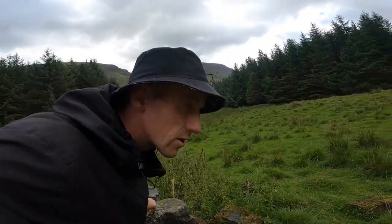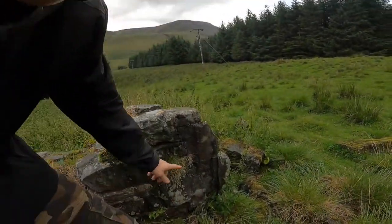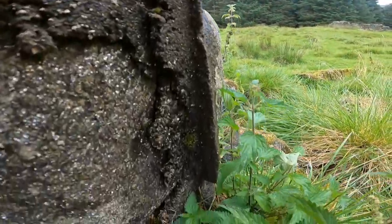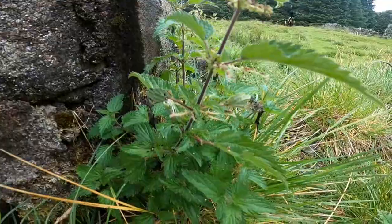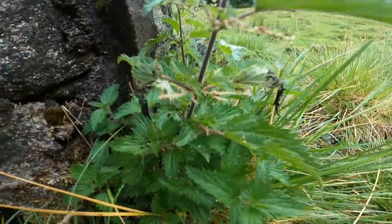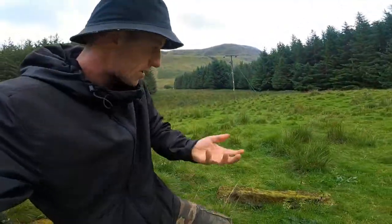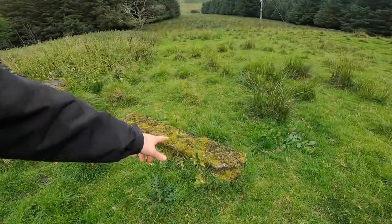And we'll take a closer look up at this far side. You can tell this has had a proper roof on it with a proper door, because look, here's the remains of that history. Wow. Look at that one there. There's so many little black creatures. And as soon as I stopped there, I could literally see the midges rising up. There's the old lintel stone. Check that out, folks.